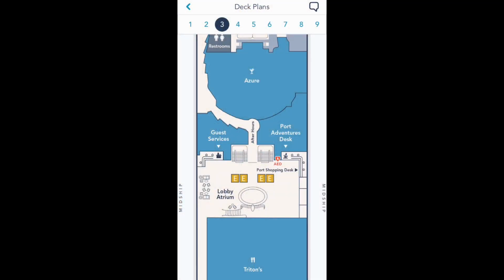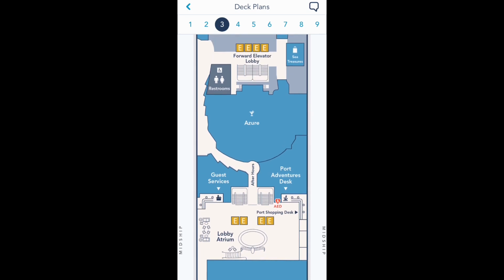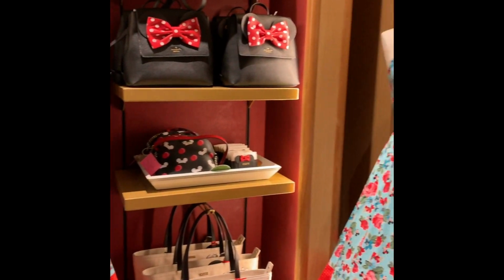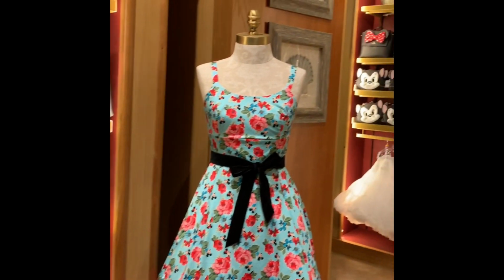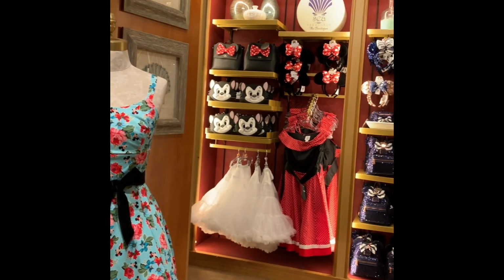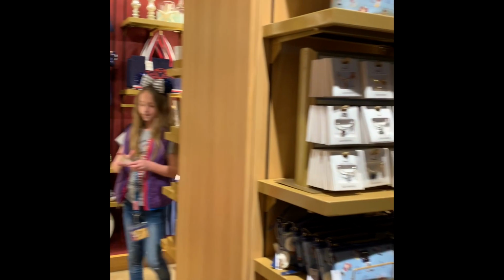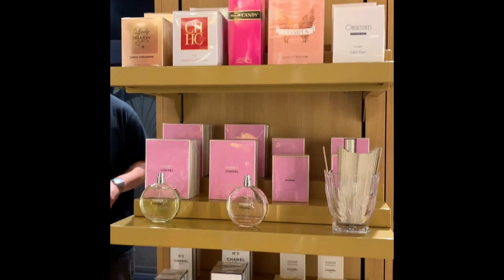Speaking of Sea Treasures, we are now looking at that boutique. It is located on deck 3, so right in the After Hours area. You would go all the way to the back and you'll see it there. It is much smaller than the other two stores. I would say you could maybe be in there for like 15-20 minutes versus like an hour. And they did have some of the same things. Some of the jewelry and the perfumes were the same.